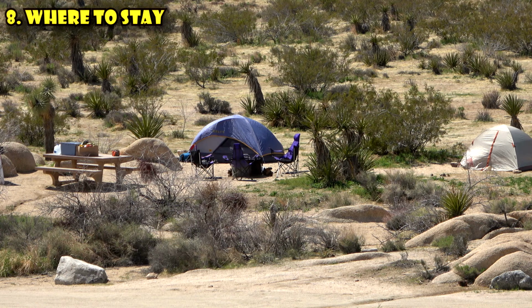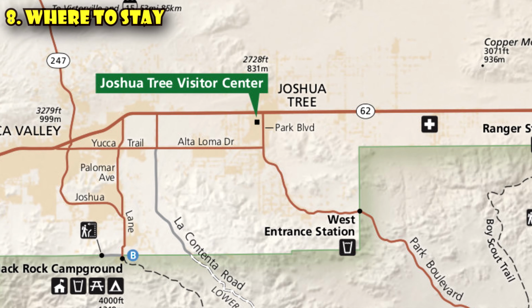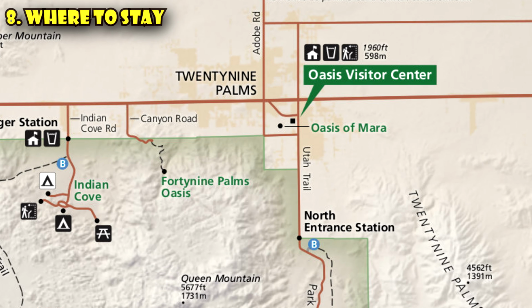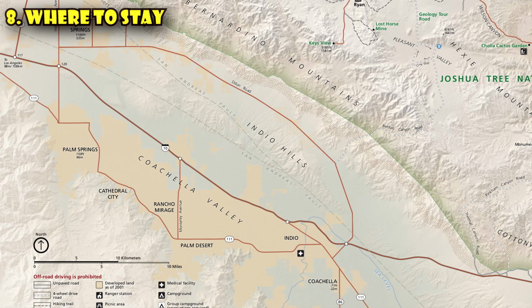Now, if you want to stay in hotels, your options are not very plentiful. You can stay in Joshua Tree, the town right outside. There are a few motels out there. You could stay in 29 Palms. There's a Best Western and a Motel 6 over there. Or if you're looking for nice hotels, the closest spot would be Palm Springs or Desert Hot Springs, though that's about an hour drive to the park.